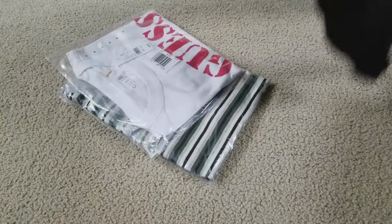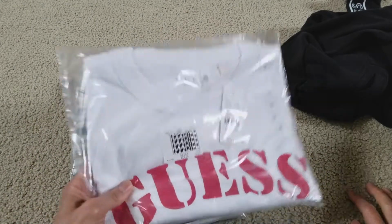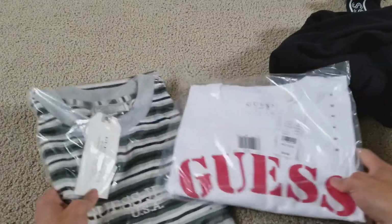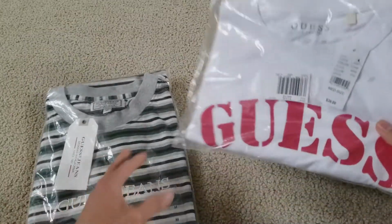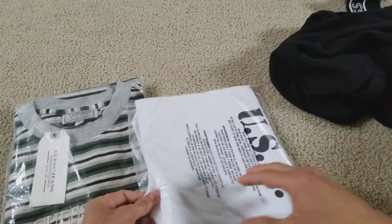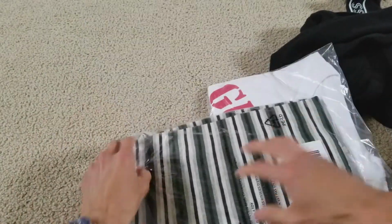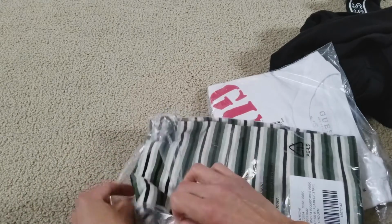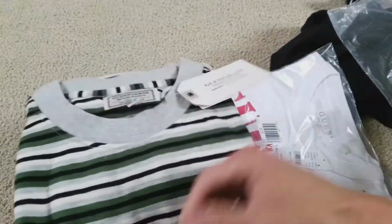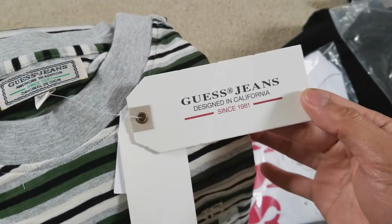All right, let's get into the other one. This one I got as a present for my son. Shout out to Joshua for buying this for me. You could say this was a late Christmas present. Check out this one. He knows I like the camel with the green color, so he got me this colorway. It says Guess Jeans, designed in California since 1981.